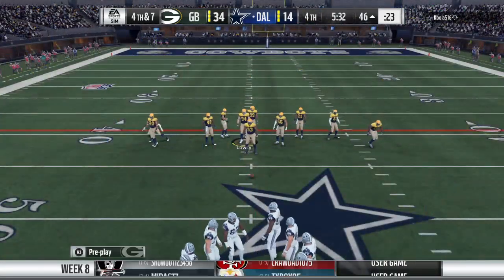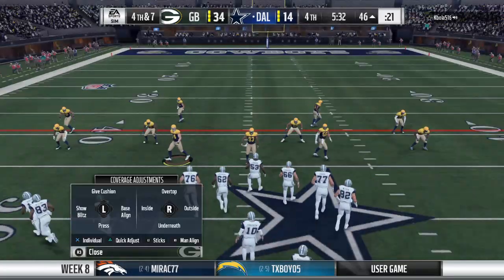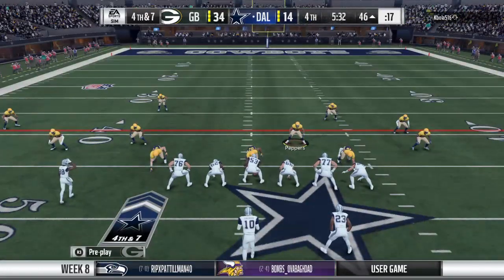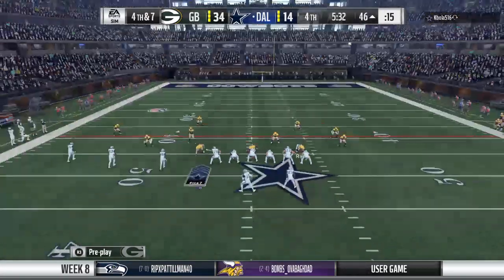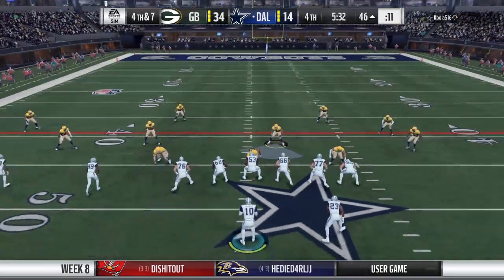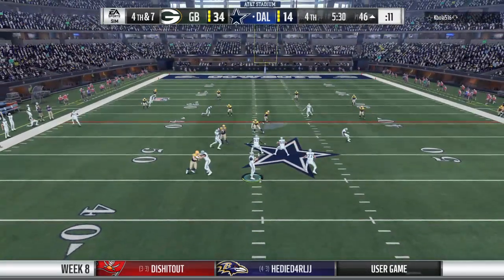Their already slim hopes are going to ride on this one. They'll go on 4th down. Got 3. Here we go now. 3. Watch it now, Barney. Leopard. Got to try it here.